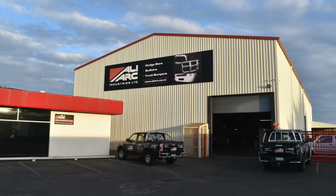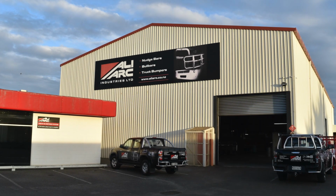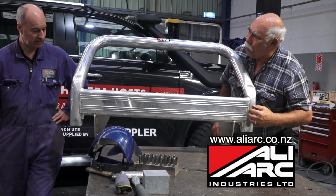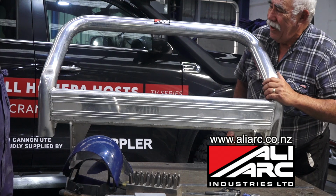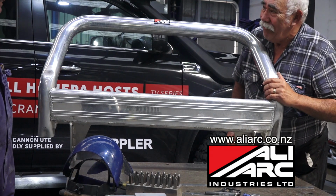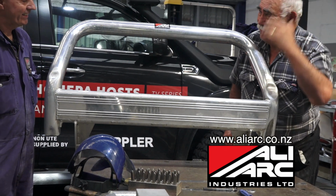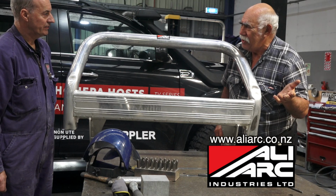Okay, so this is the nudge bar we've just taken off the Cannon. And if I turn it over here, you'll probably see it, but it's been whacked. I mean, it's been whacked here, whacked there, whacked the other side. And the airbags didn't go off, which I just sort of think, wow. You don't think about it at the time, but when you get out of it, you think, God, why didn't those airbags go off?